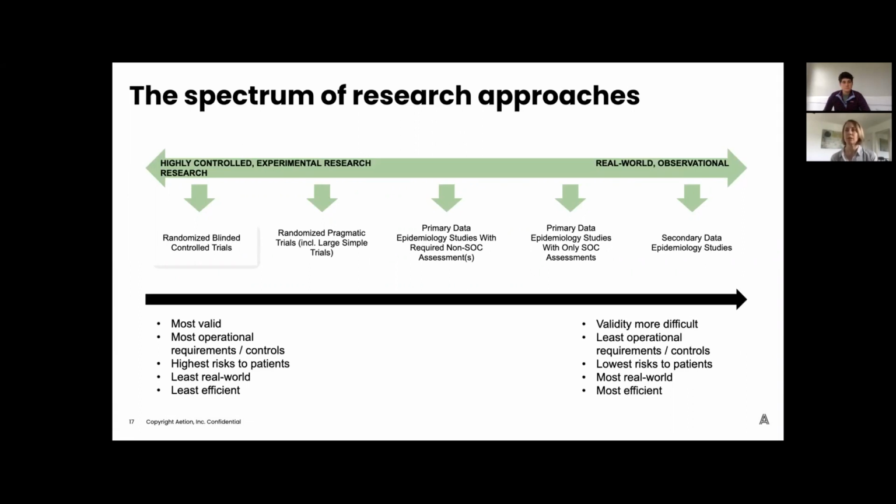On the far right-hand side, we have the secondary data epidemiology studies. In these studies, we're using data for a secondary purpose. The data were not collected for research, and for this reason, it's the most real world. You can think of these as you, the researcher, being a fly on the wall observing how behavior of physicians and patients happens in the real world. So it's the most real world, often the most efficient, and doesn't pose any additional risk to patients.